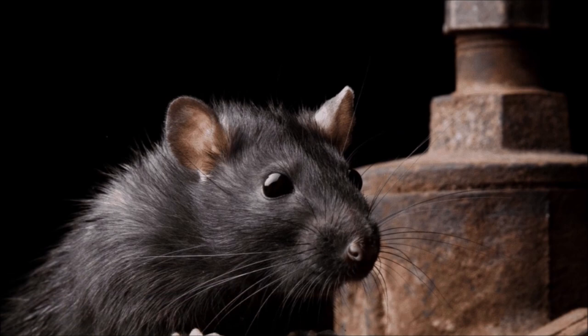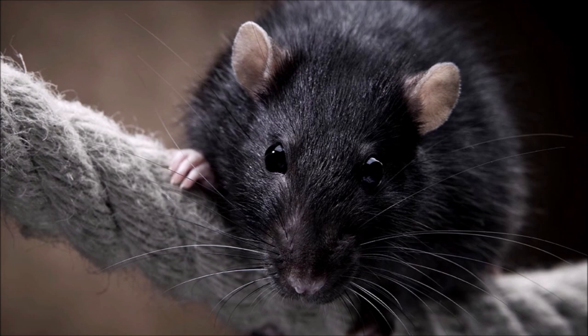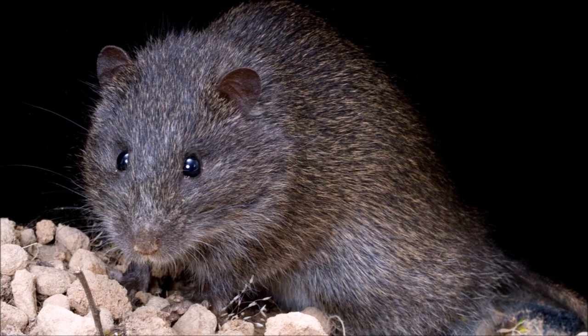They are considered pests in many regions due to their ability to damage crops, contaminate food supplies, and cause structural damage by gnawing on building materials. They are often targeted in pest control efforts.